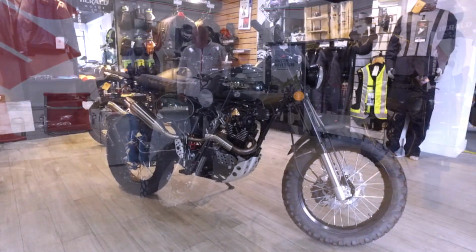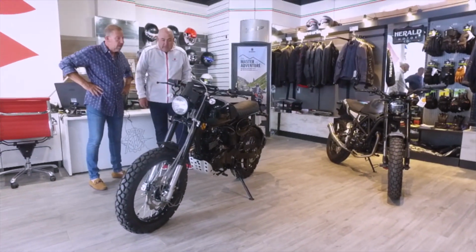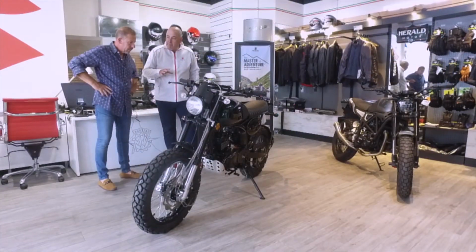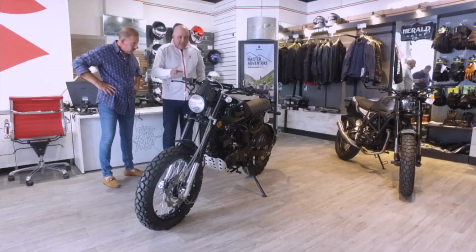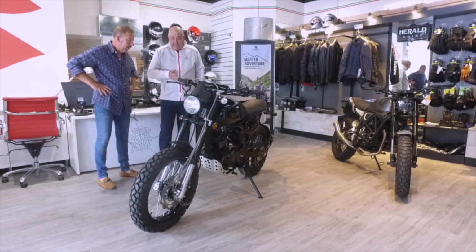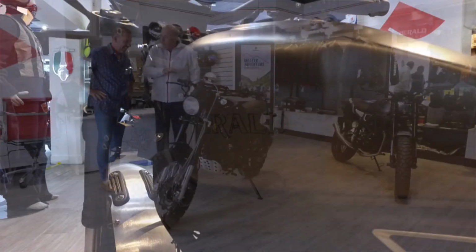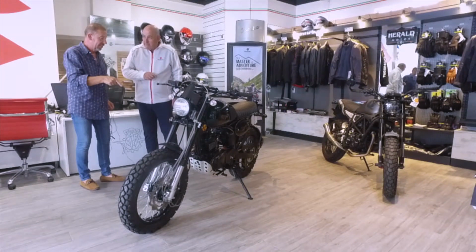These are made by HERALD, an English company based in Cambridgeshire. Very similar concept to the Mutt. It's a Chinese donor bike. They come over to the UK and then they modify them, change bits here, paint the tanks different colours and make them look super cool. They really do look super cool. I want one. How much is it? This one is 2,499 UK pounds.